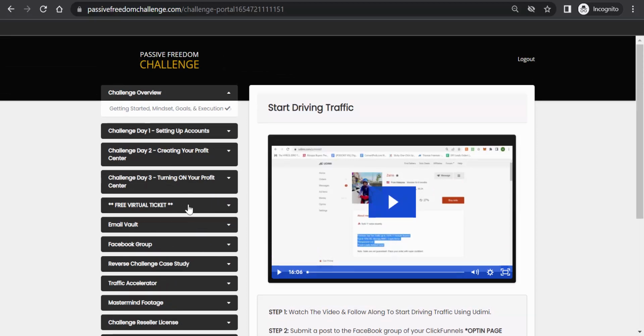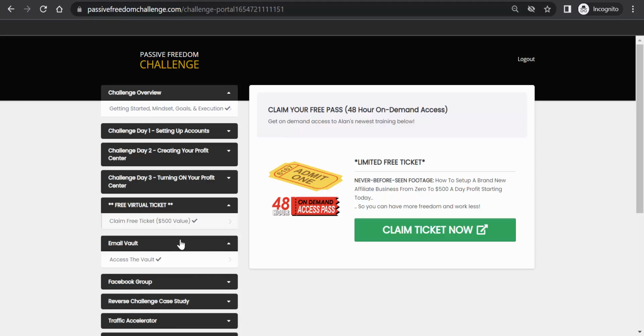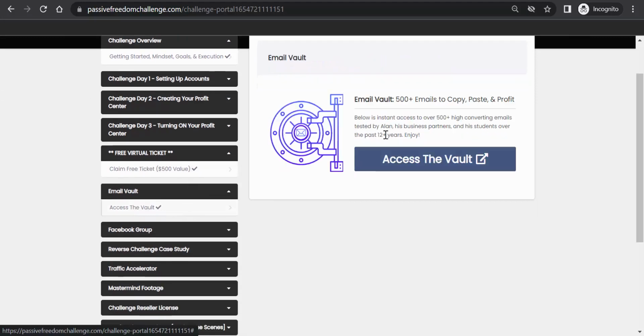So in addition to all these things, you can also claim your free virtual ticket to a free training on how we go from 0 to 500 a day, and a lot of incredible content there. And then you're going to get the email vault, which is over 500 emails to copy, paste, and profit. Remember, that's part of the bonus.